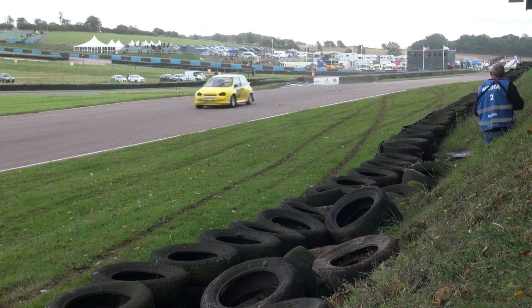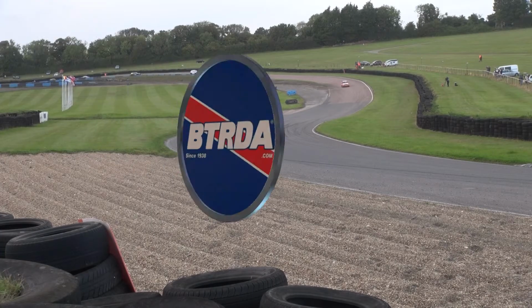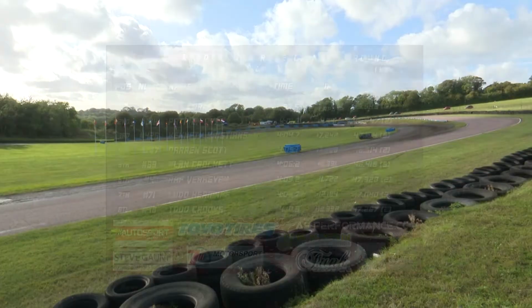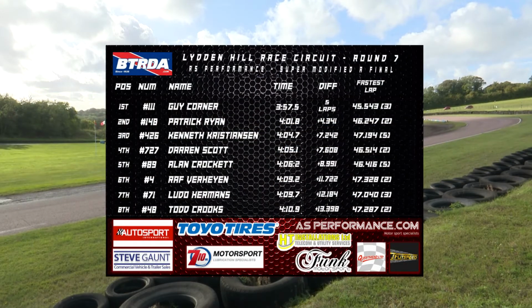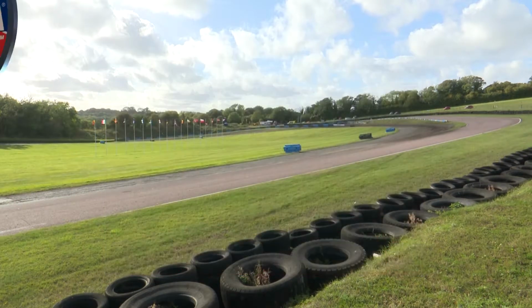Typically frantic racing then from the AS Performance Super Modified category here at Lydden today. We have a new winner for 2019. Well done to Guy Corner, his first appearance of the season, and he takes the victory by over 4 seconds ahead of Pat Ryan. Christiansen 3rd ahead of Darren Scott. Alan Crockett 5th ahead of Raf Verheyen. Ludo Hermans, and Todd Crooks completes the top 8.